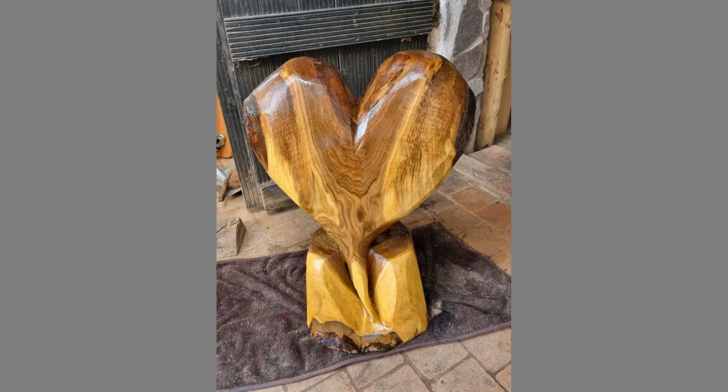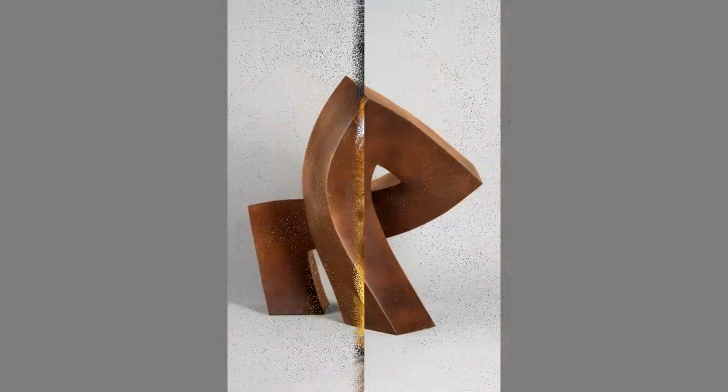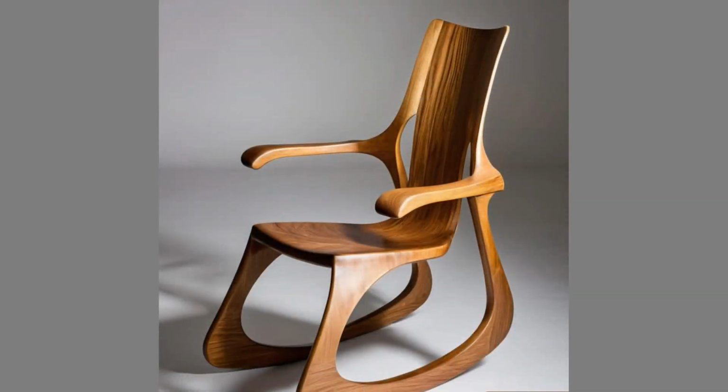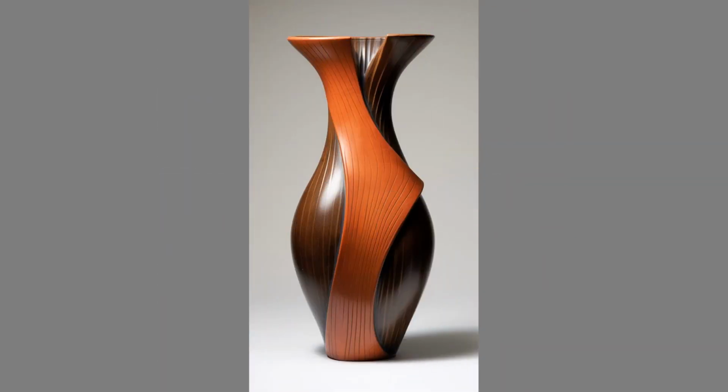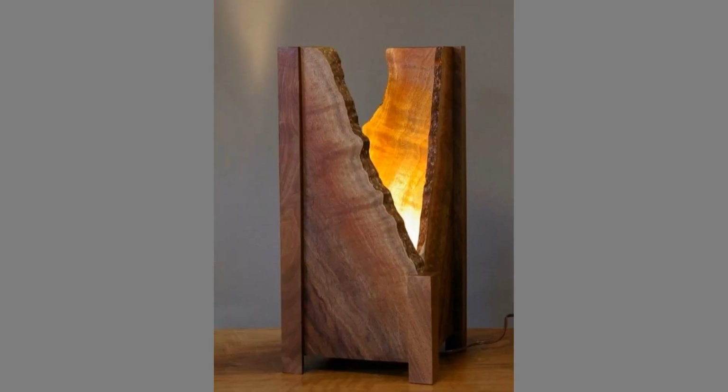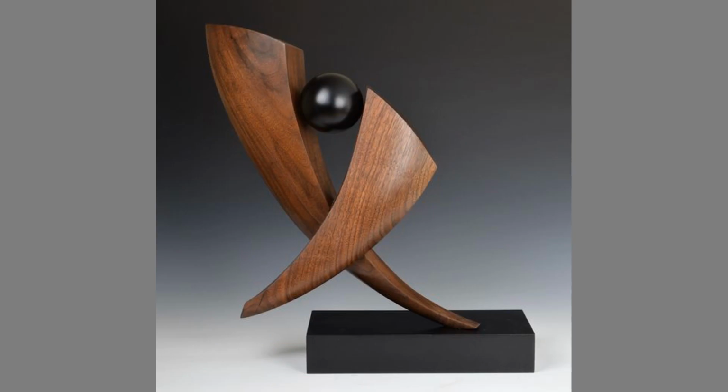2. The artistic process behind abstract wooden sculptures. The creation of an abstract wooden sculpture is a journey that begins long before the first cut is made. It starts with the artist's vision, or, in some cases, with the wood itself. Many artists let the wood's natural shape guide their creativity. A knot in the grain, a twist in the bark, or a crack in the surface can all become focal points in the final design.